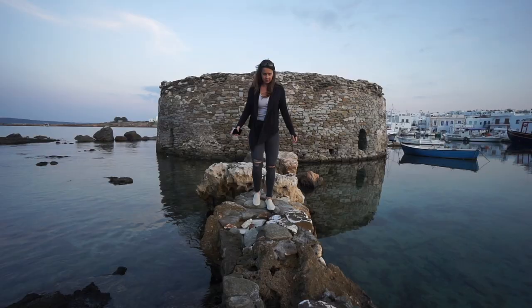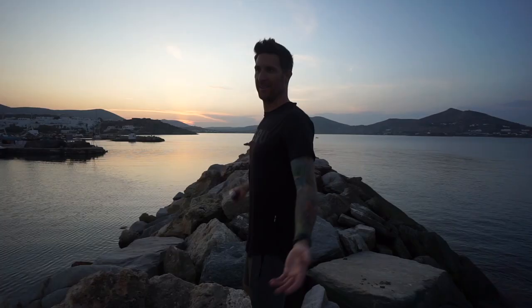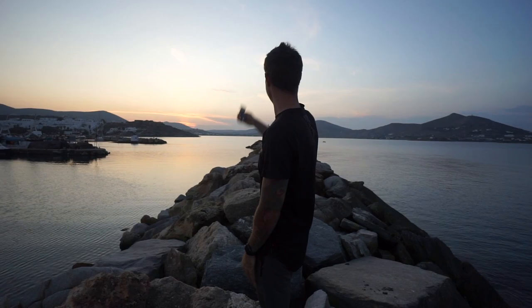Don't fall in. Okay, I'll try. All right. Careful. Look at this view. Is this not insane? Look at this beautiful fisherman wharf and this sunset and this jetty. You can't go wrong.